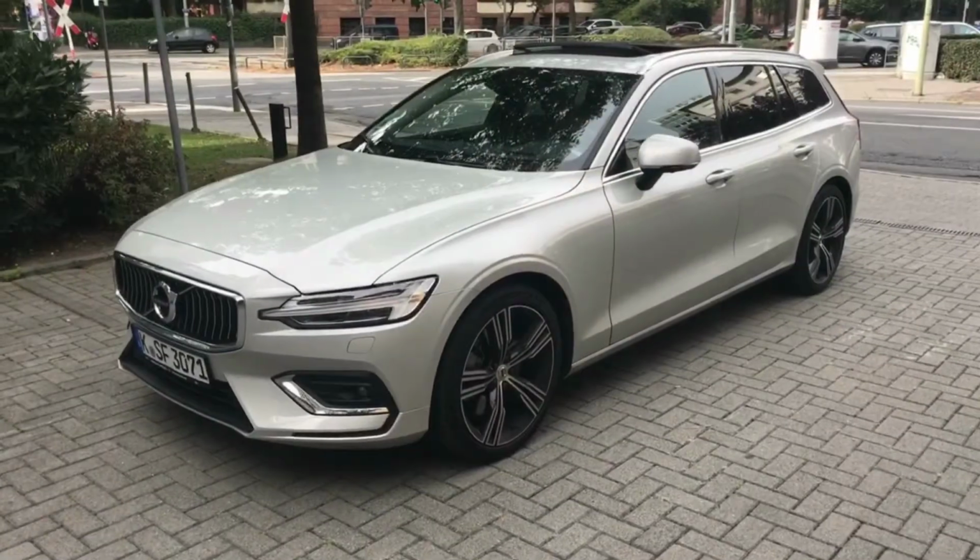Yeah, and last but not least, if you just rank Europe by fleet volume for this specific car, the Netherlands is the third strongest. Second is Belgium, just around the corner, and the strongest market in sheer volume is its home market, and that is Sweden.